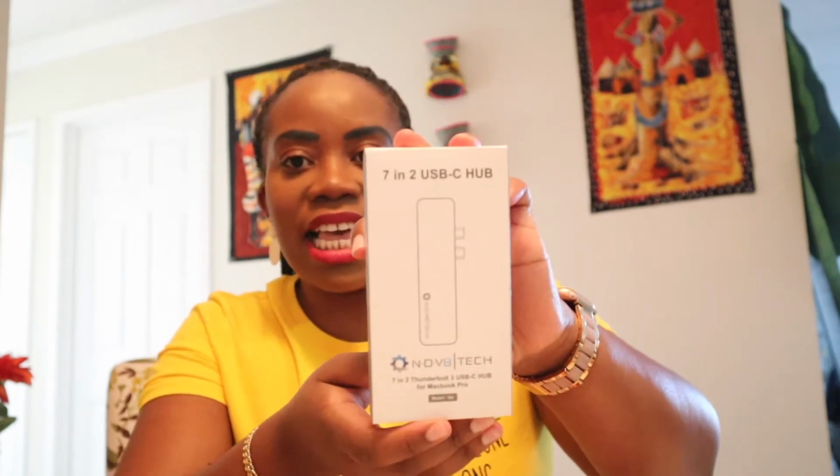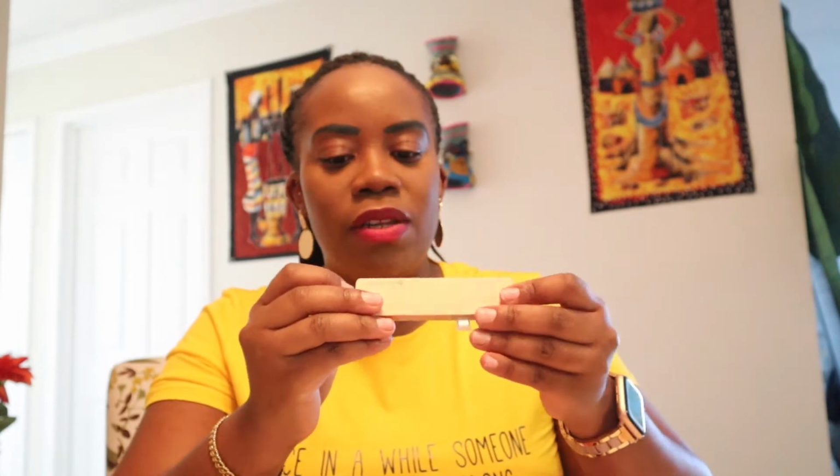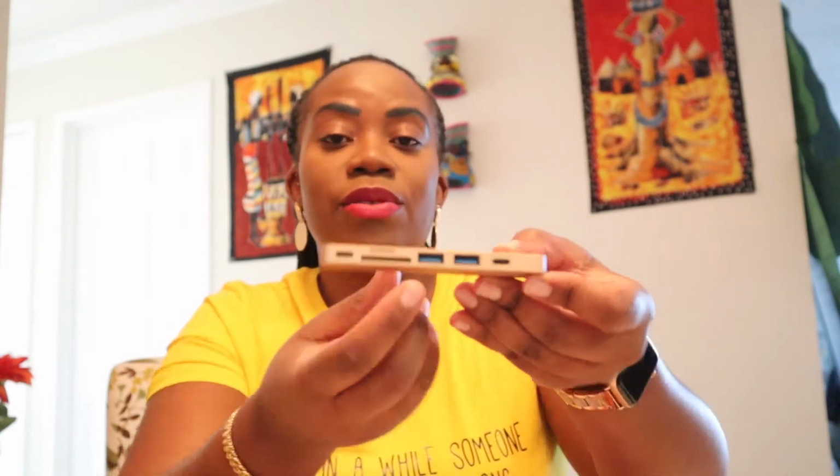So my next piece of tech is the 7-in-2 USB-C hub. Now this I got from Amazon as well. For all of us who have MacBook Airs, you know that we do not have pretty much any good ports. So this one comes with a couple of slots. You have your USB-C, you have your regular USB ports. You also have a slot for an SD card, which usually comes in handy, especially when you're editing video footage. You can just slide that in.